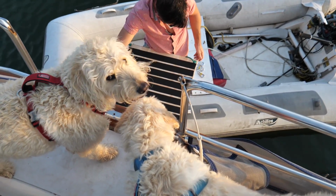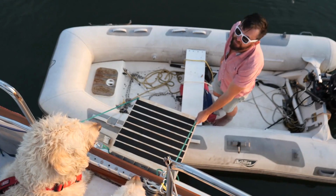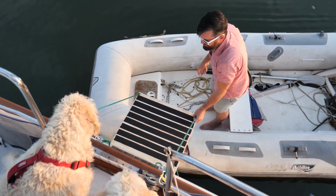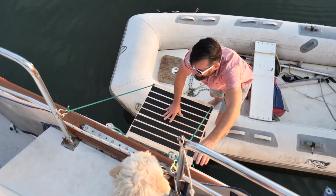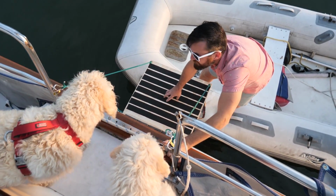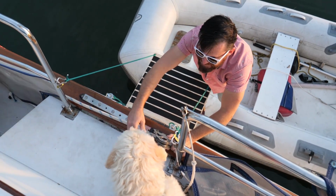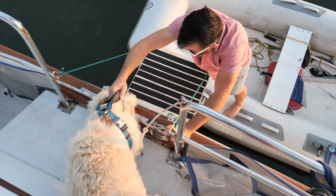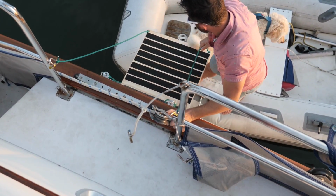Are you guys ready to try your new doggy ramp? Yeah, so we're gonna try it out here, see how it does. All right, Maverick, you're the beta tester. Come on, Maverick. Here you go. Come right here. Maverick, no. Goose, do you want to try it? Come here, right here. Good boy. Come on, Maverick. Goose, come here. You wanna come here? All right, step right here. It's okay. There you go. Yeah, I need to pull that just a little tighter.